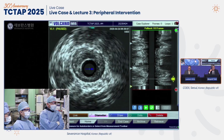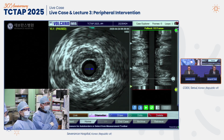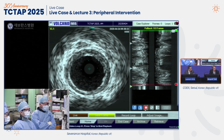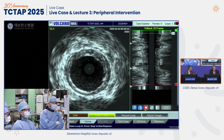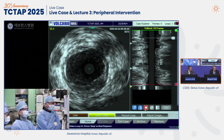Dr. Ko, I'm Yokoi, and thank you very much. Very nice guidewire technique and good crossing, getting into the true lumen. I'd like to ask about the next step. Not so much calcification exists, I think. So atherectomy, do or not? That's the first discussion point, I think. How do you think?